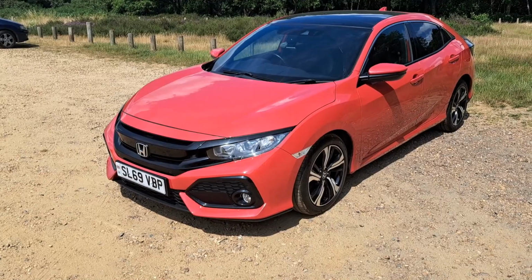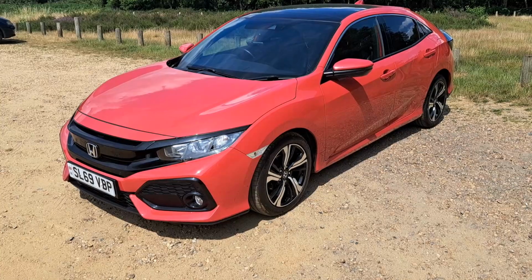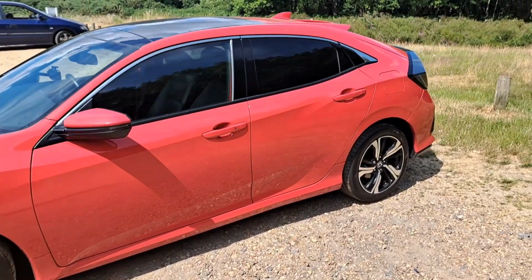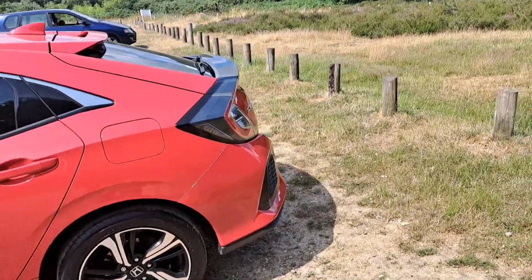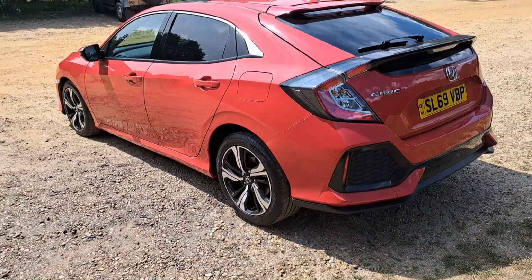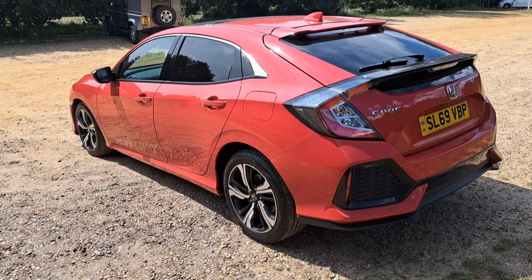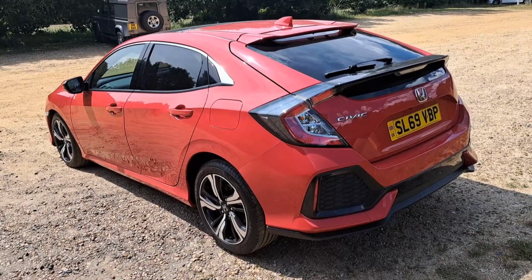It's really strange with this Mark 10 Civic. It kind of looks like the Type R version was designed first, and then the other versions, like this more standard EX model, were very much an afterthought, because it looks very much like a Type R. They've been kind of toned down a bit. And maybe that's not so much of a problem for you.